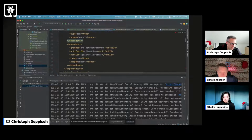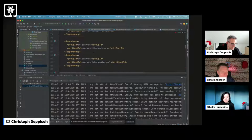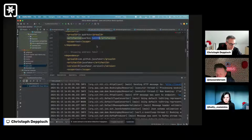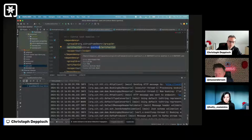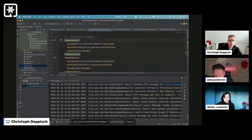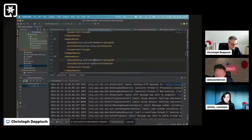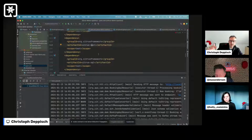I have used the Citrus POM, and now I'm able to, in the test scope, see all the Quarkus stuff that I need to implement this. Here in the test scope, I'm using JUnit 5 Quarkus, and here it starts with the Citrus stuff. This is the Quarkus extension that enables me to hook into the Quarkus testing lifecycle. Then we have HTTP for the HTTP client that I'm using right now. We have Kafka for the Kafka endpoint, and mail, because I'm using the mail stuff. So it's quite modular. You can add your Citrus components as you need them in order to do your testing, and you can just put them in as separate dependencies when you need them.